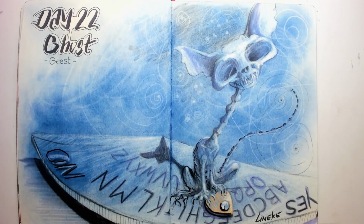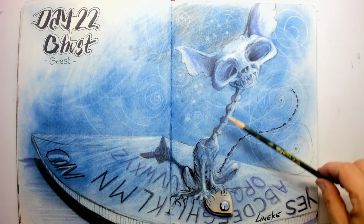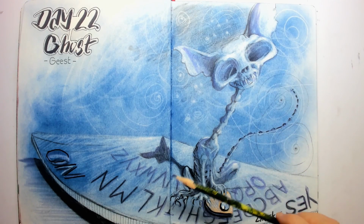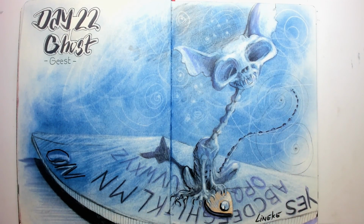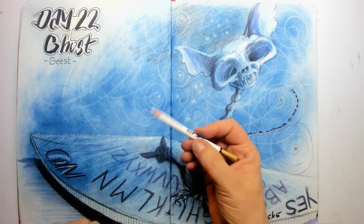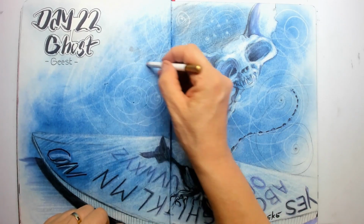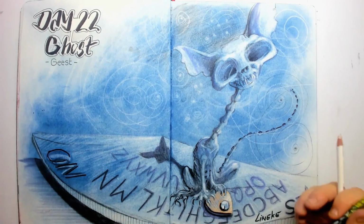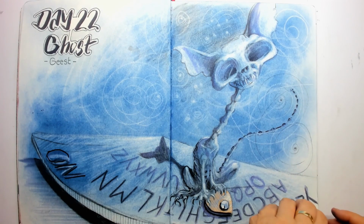Day 22, Ghost. Saw this one on Pinterest too. It's kind of a dead cat or something. I thought that would be awesome to put that cat on an OG board, and it's calling up the spirits. And I put in a lot of pastel, and the pastel of course can be drawn in with the pencil eraser, and then you can put in all those curls and stuff to get it all ghostly. And I had a great fun drawing this. Also used a little bit of charcoal and ink, all combining stuff.